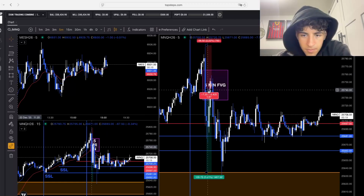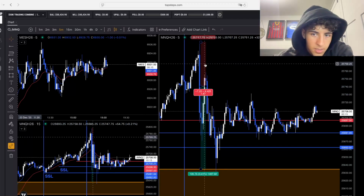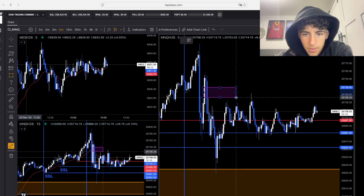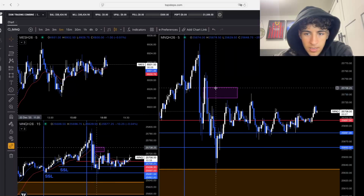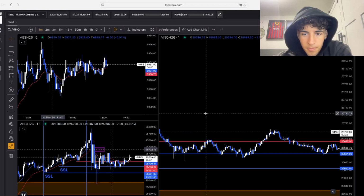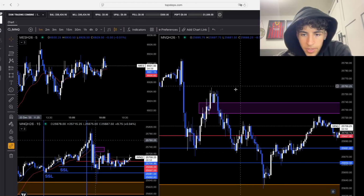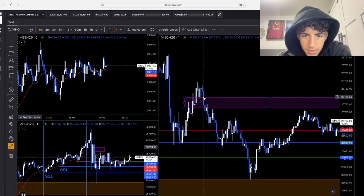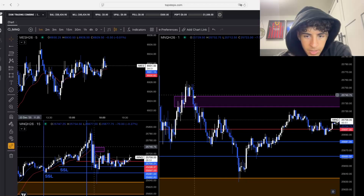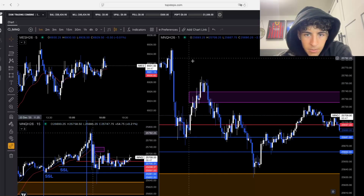So on the 5 minute, second fair value gap into here, so we can delete those. Second 5 minute fair value gap in here, which I wanted it to tag. We go down to the 1 minute, and then we can see in here, this is the same fair value gap that we have on the 5 minute. So I wanted it to come up and tag this fair value gap, right? Just came back to rebalance in here. So I wasn't too worried about it going up.